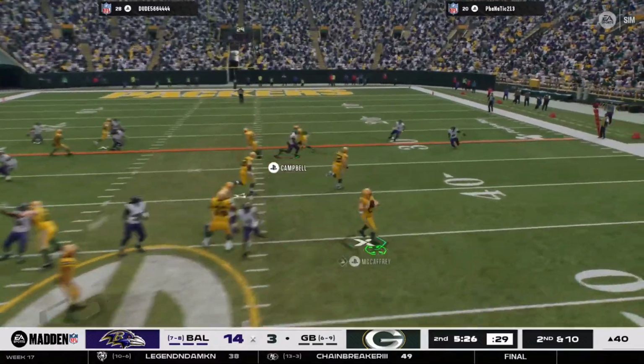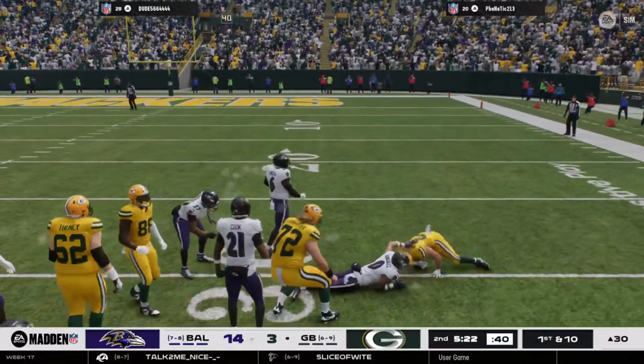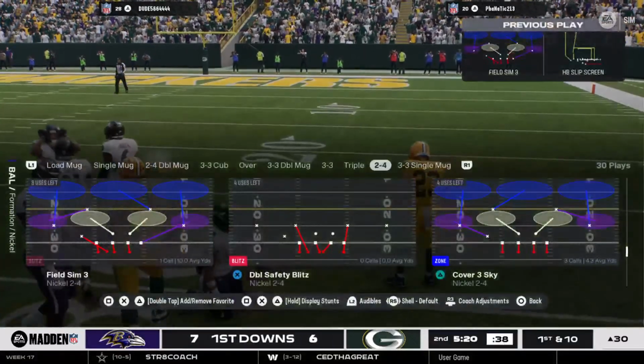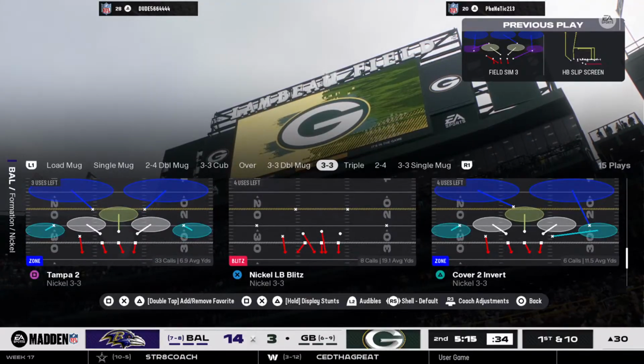On 2nd and 10, it's Murray. And they'll set up the screen to McCaffrey. And he's taken down at the 30. Give him an even 10 yards on the play. And that's good for a Green Bay first down.